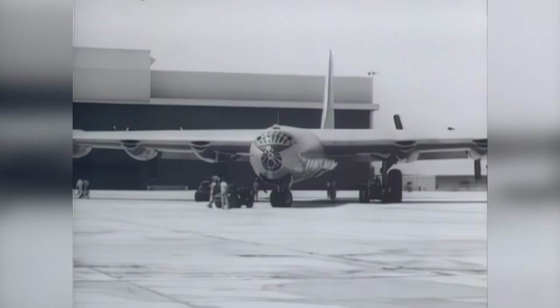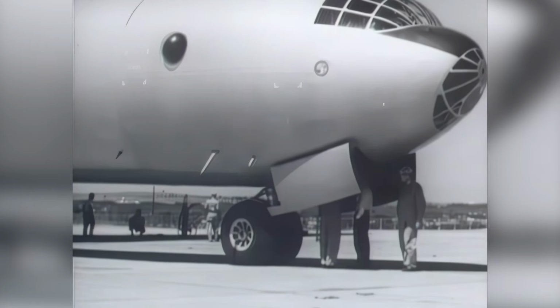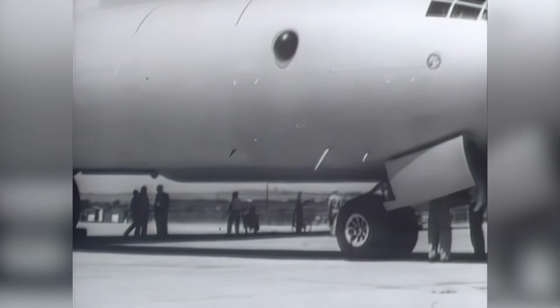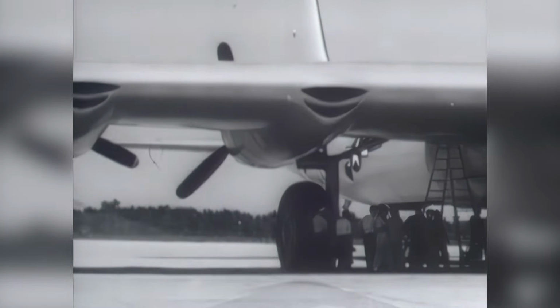The first XB-36 was wheeled out of the experimental hangar just 6 days after Japan surrendered, but it was to be August 1946, nearly 5 years after it was ordered, before the Peacemaker was to be ready to fly.